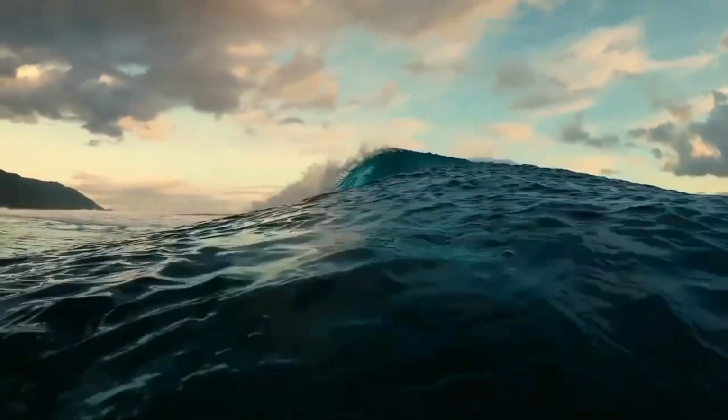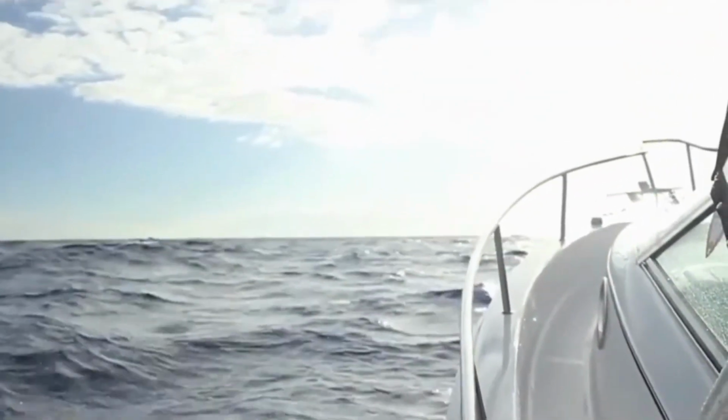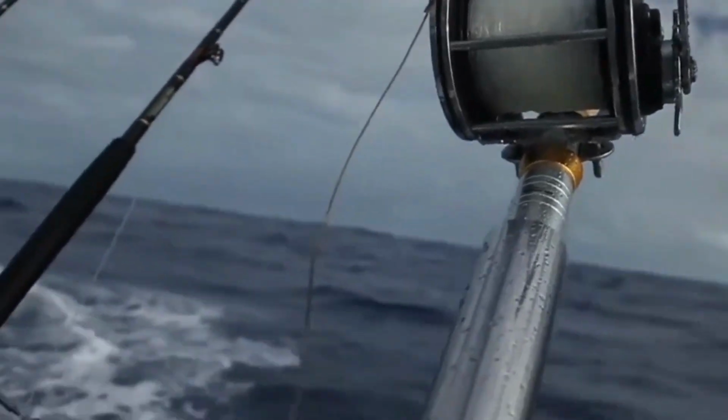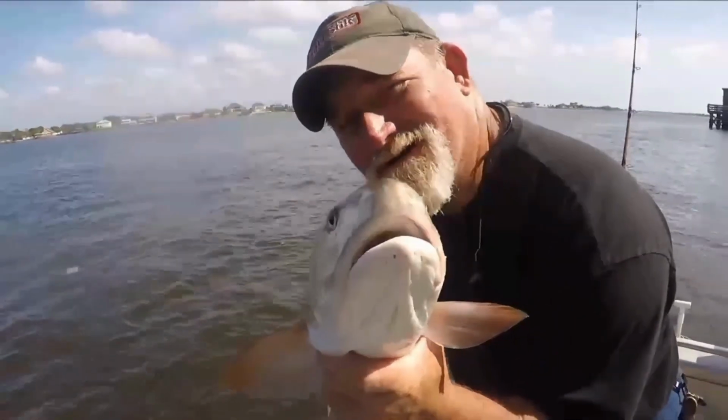So we hit up Captain Dave's Sport Fishing, headed out on his boat, and I will tell you, I highly recommend Captain Dave. This guy was an amazing captain. He knew the species, he knew the area, and he put us right on the fish.